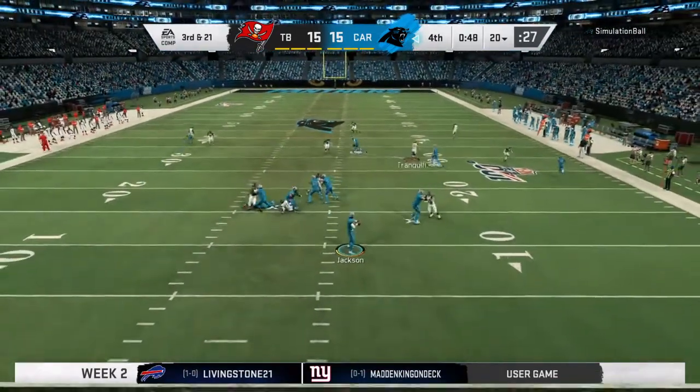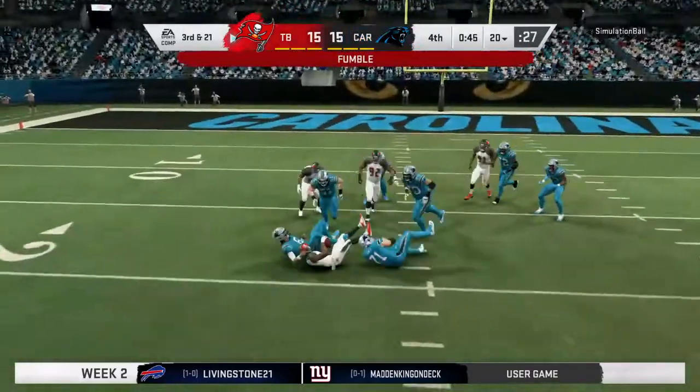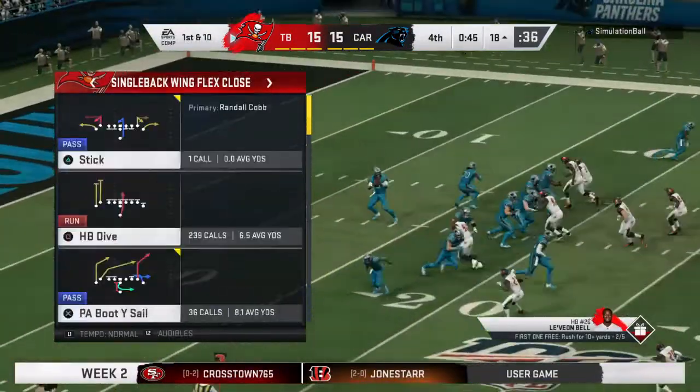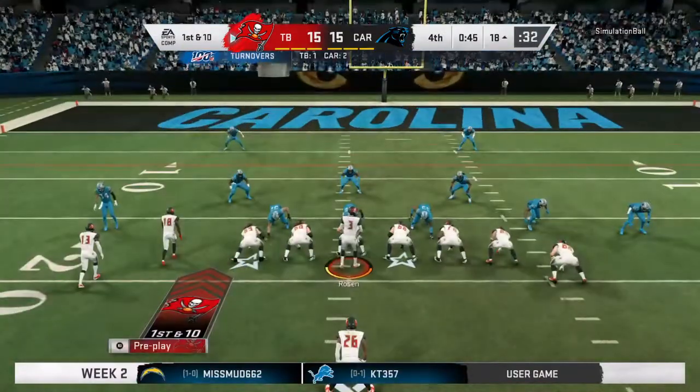Here's Jackson. Jackson hit, and he lost the football. And the Buccaneers have it. I'm fairly sure that there's no good time to cough up the football, but this couldn't be much worse, could it? No. This situation, this yard line, no chance.